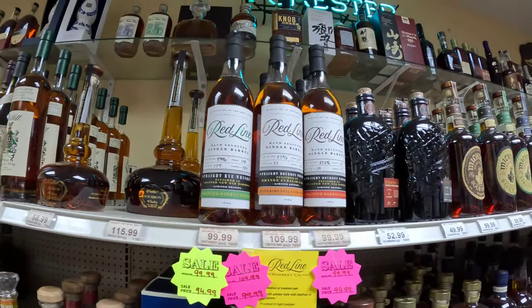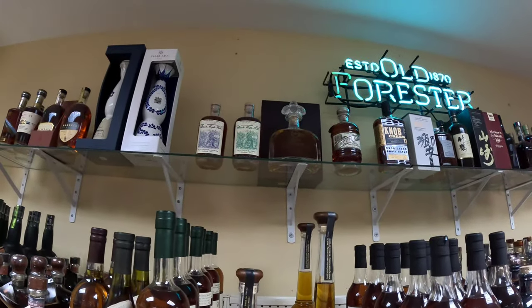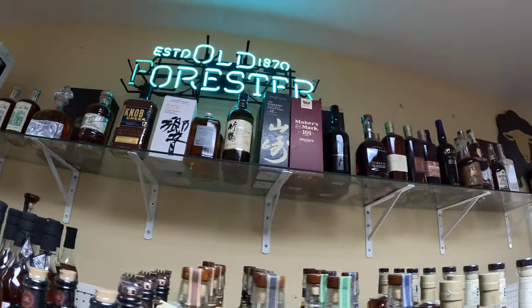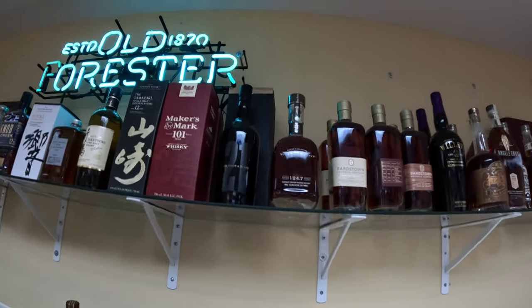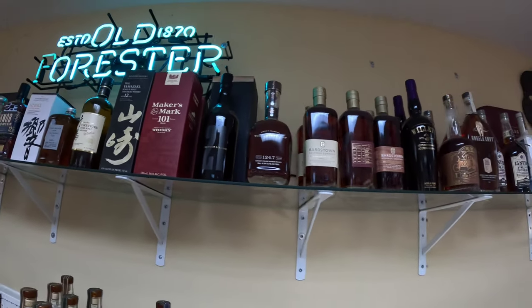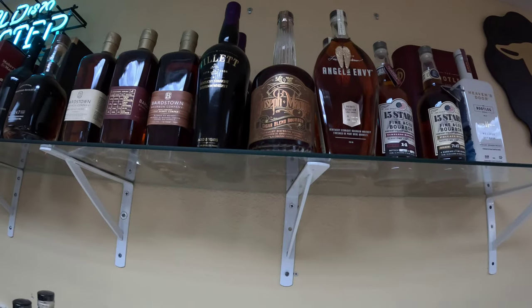I've seen Redline. Oh yeah. I almost had to turn around. There's a Woodford Masters collection. I wanted to, but I didn't. And there's a cigar blend. Oh my gosh. We gotta ask about those. That's two they didn't have at the other store. So let's ask about those.